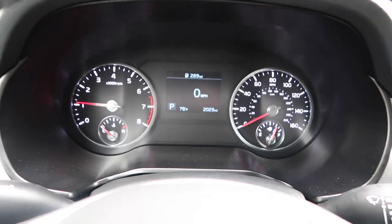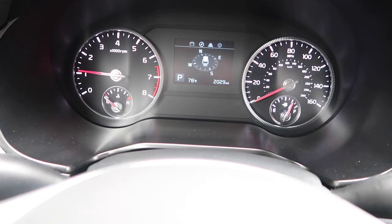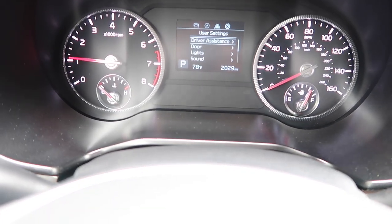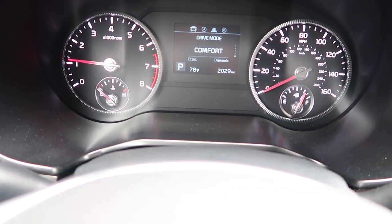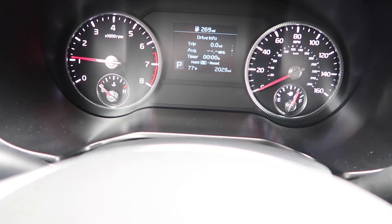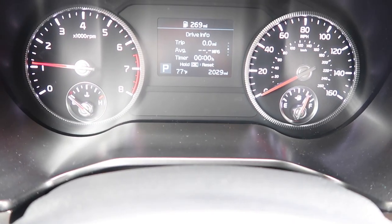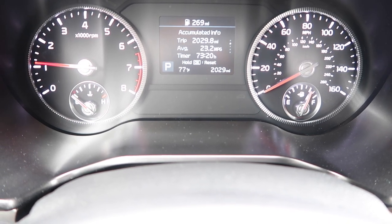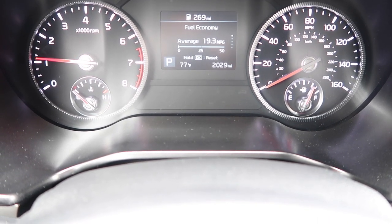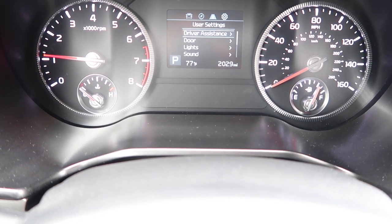Up here, it's just your normal gauges and everything like that. Of course, you have some driver's assist stuff, and then your drive mode, your fuel economy, your trip info, which I think is interesting. They do a drive info, so from when your car turns off to on, it'll tell you the time and your mileage and all that. So that is a brief rundown of the middle console.